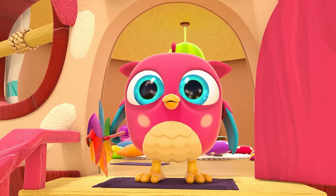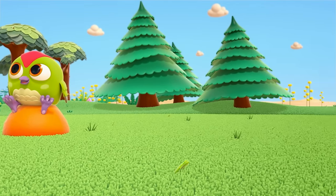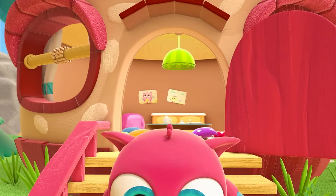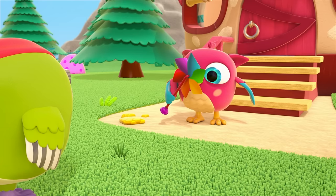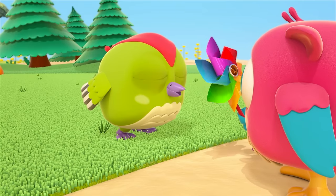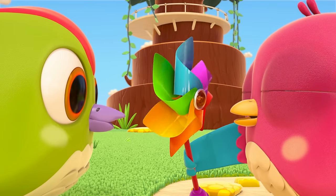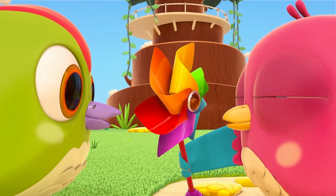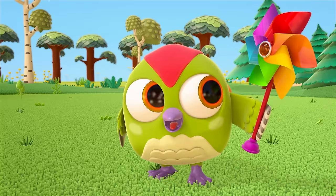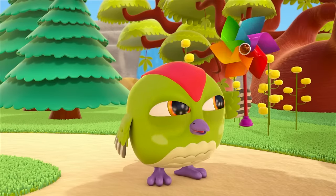It's time to show your new toy to Peck Peck. Where is he? There he is! Hello, Peck Peck the woodpecker. It's a pinwheel. You need to blow on it. Try running. The pinwheel is turning again.